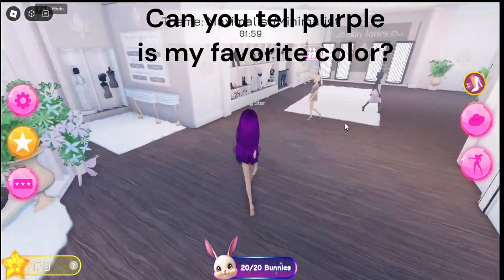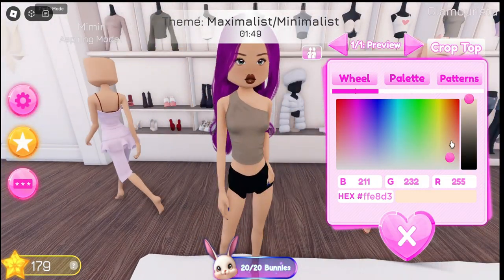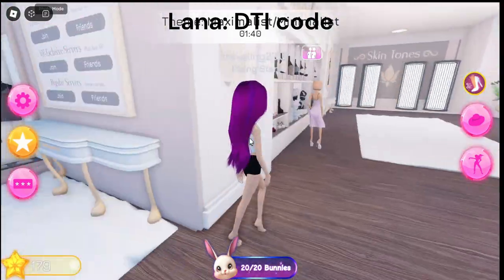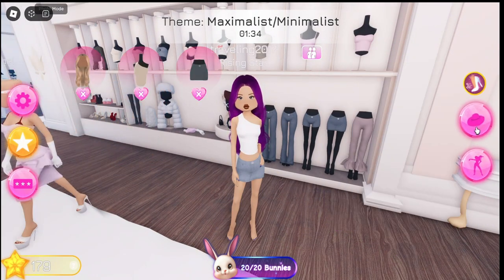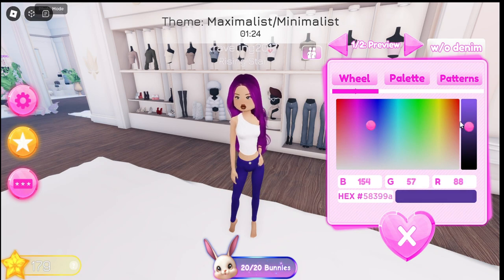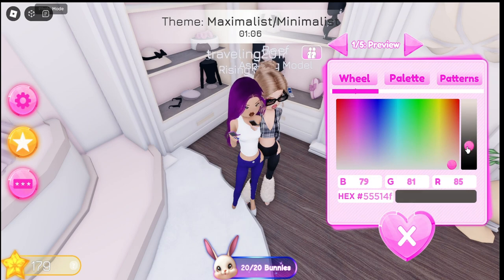Okay. So now we're gonna do like the clean girl look. So for the clean girl look, I'm gonna put on this top in white. Or like an off-white. We're gonna put on jeans, I think. Yeah, let's put on some jeans. Either jeans or the skirt. I like jeans better. So let's put on these jeans. And like a dark blue. Cute, cute. Let's put our phone out. Put the phone in black.